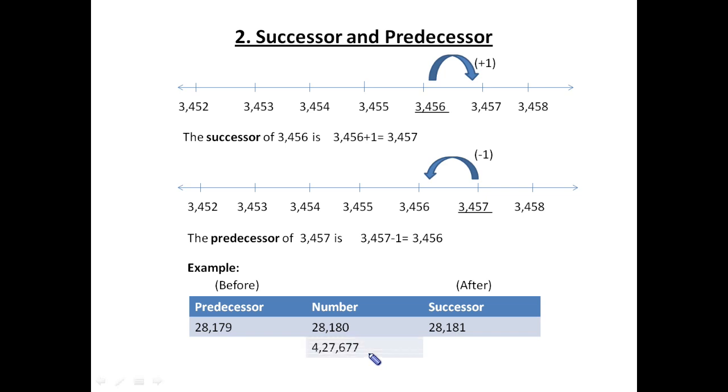The next question, 4,27,677. What will be the predecessor? Can I say it will be the before number? The before number of 4,27,677 will be 4,27,676. And the successor of this number will be the after number of this number. What is that? It will be 4,27,678.